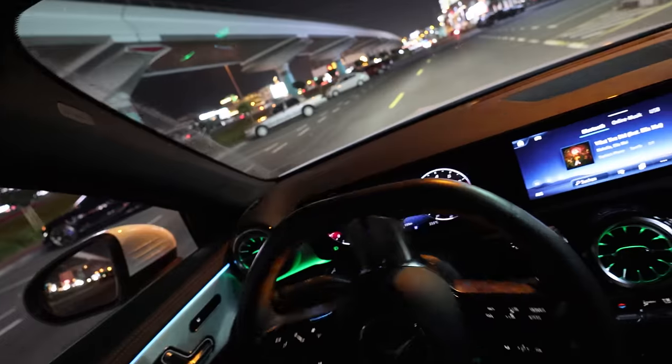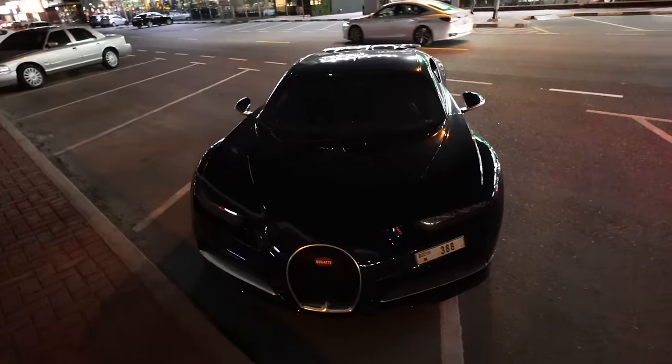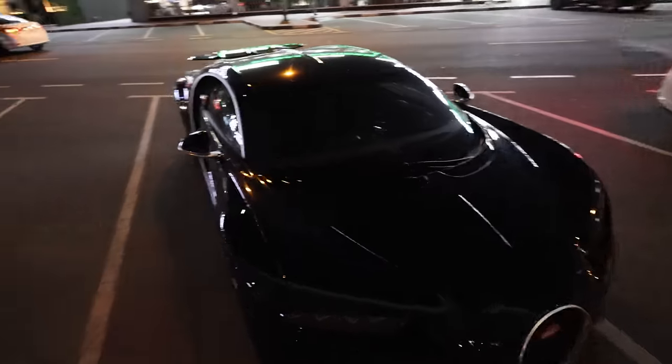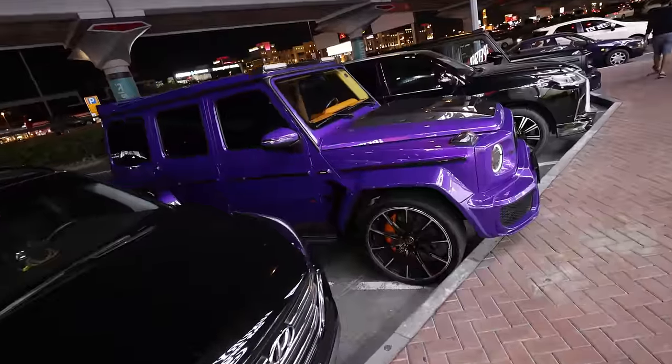We're out of here. You know, it's about time, Dubai. It is about time. Blue Carbon Chiron. This is actually the first street parked Bugatti Chiron we have seen in Dubai. The parking job is maybe not the best of all time. That thing though is quintessentially Dubai. You gotta love it.